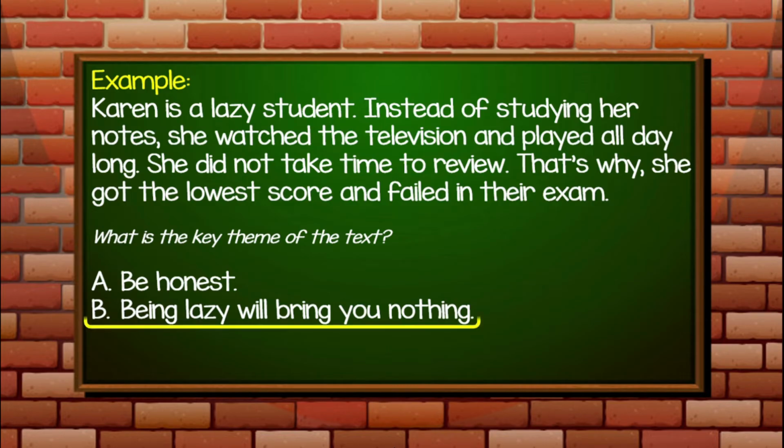And if your answer is letter B, being lazy will bring you nothing, you are correct. In this text, we can see that it talks about the laziness of Karen and the bad effect of it in her studies. She is lazy to study, so she failed their exam. From these ideas, we can conclude that the key theme or moral of the story is being lazy will bring you nothing.